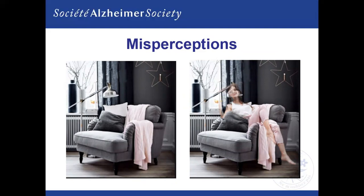Look how easy it can be for a person to misperceive this image of the throw pillows and the blanket, or the afghan that's draped over the chair, for a woman sitting in the chair. The floor lamp is positioned over top of the chair. To a person with vision and perception problems, that floor lamp may look like a person's head. And of course, the pillows and the blanket may look like a person's body. So it's very easy for that misperception to happen to a person that is experiencing visual and perceptual difficulties.